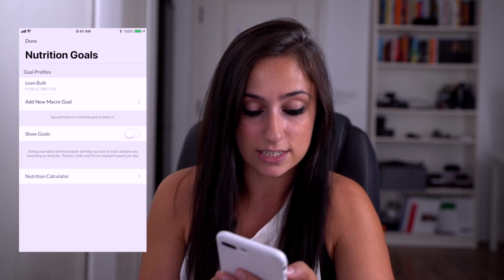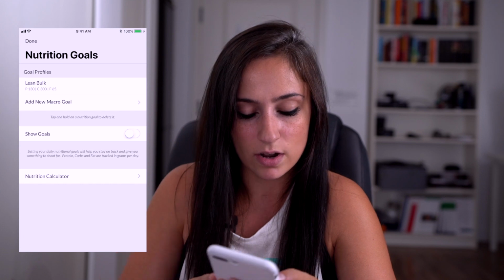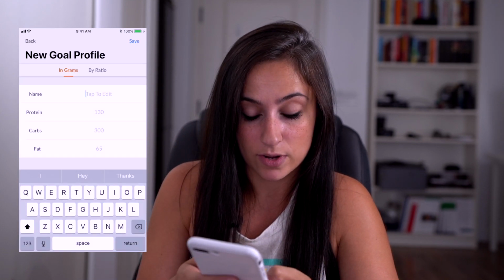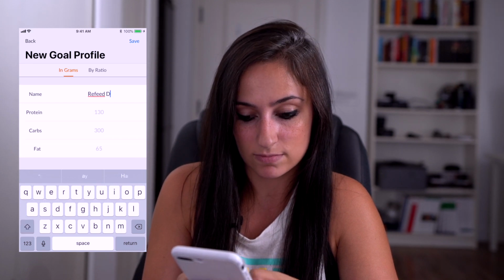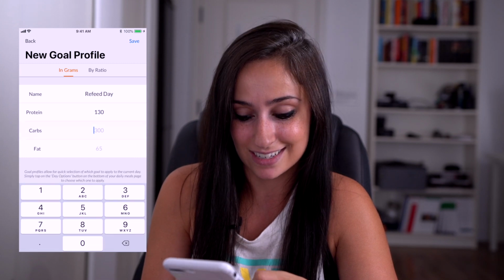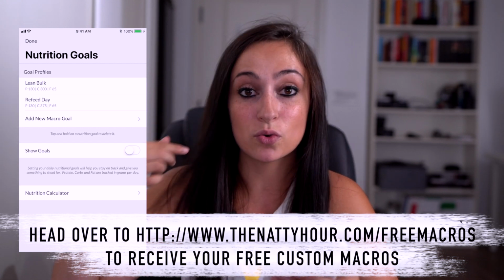If you've implemented non-linear dieting, then by all means you can have 2 to 3 macronutrient days, as many days as you want, I believe. So let's add a new macro goal. If we call this one, maybe it's a refeed day. Refeed, look, it's already memorized the last one. So 375, wouldn't that be nice? And 65. So there is your 2 goal profile.